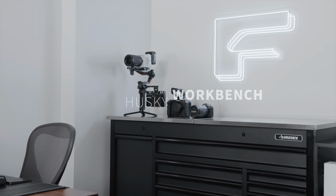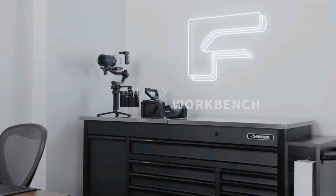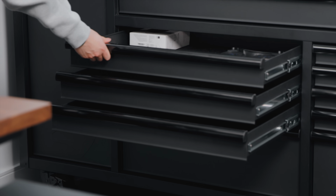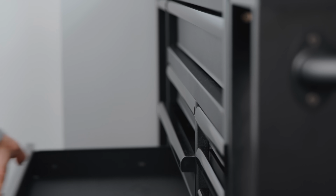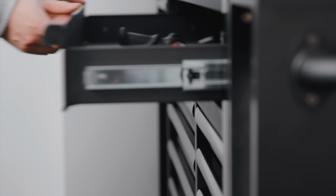So one of the pieces that I'm most excited to show you guys is the Husky cabinet, and that is because it is where all the equipment is set up and organized. This was actually recommended by my friend Edward Lee. He did a video showing that, and when I saw it, I was like, I gotta have that. It's all wired for camera equipment to charge, and you've got a power brick on this side. It was just too perfect, and the price point in America comes in under $1,000.